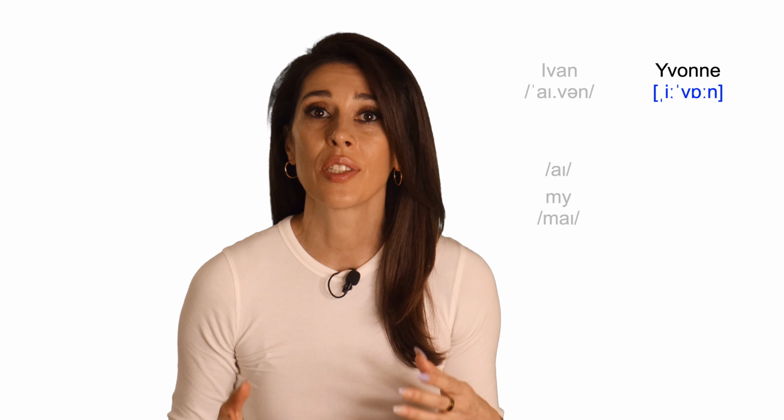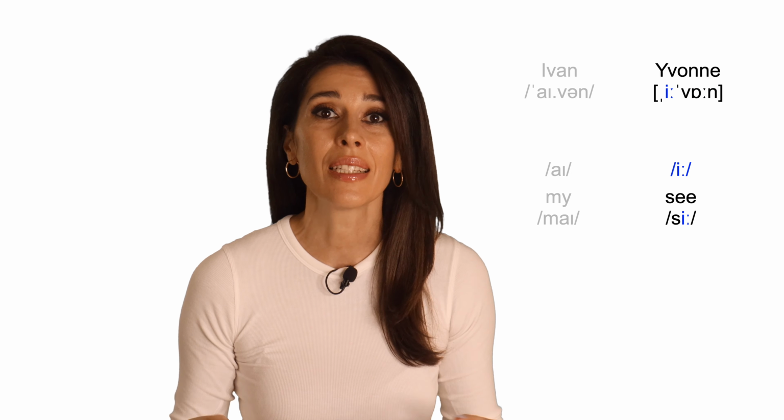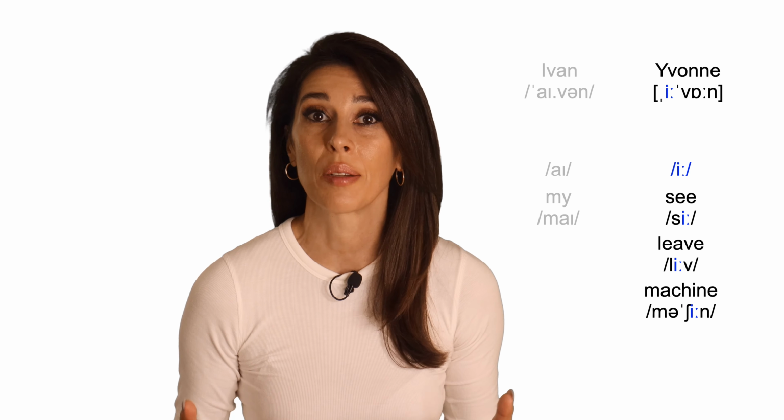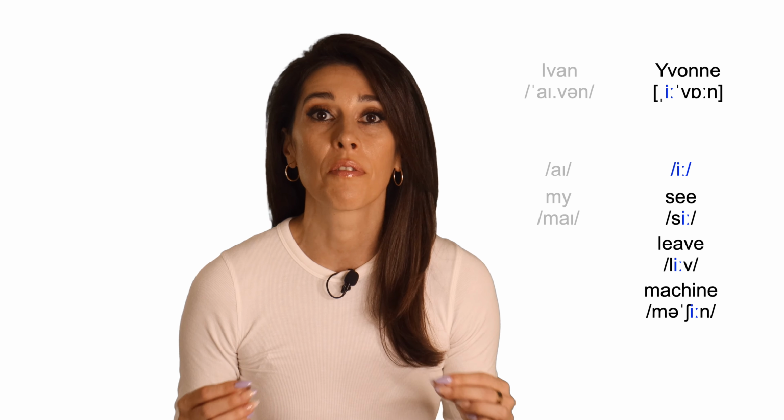vowel A is. So, to pronounce Ivon, we start with the high E vowel that comes in words like see, leave, or machine. Then we touch the lower lip to the upper teeth to produce the V sound. Then we have the A as in cock, and we end it with a nasal consonant M.